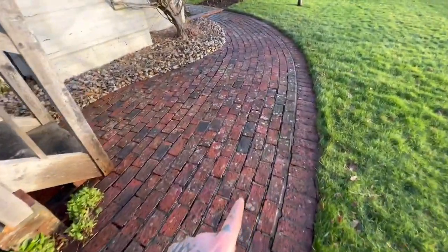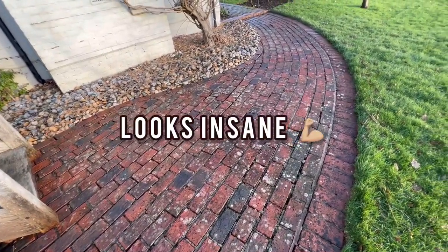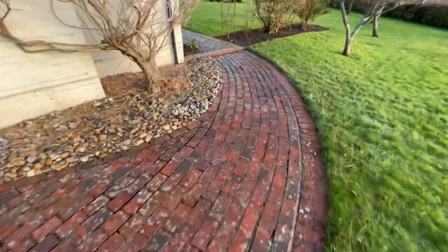At some point, this is going to need re-grouting because there is a lot of loose stuff in there. But all in all, look at the difference. It's unbelievable.